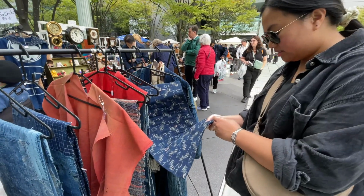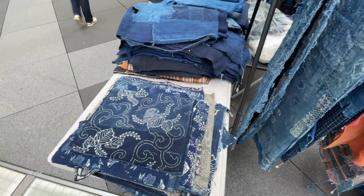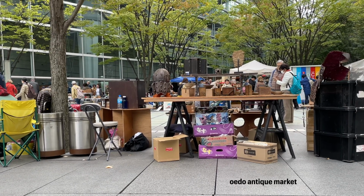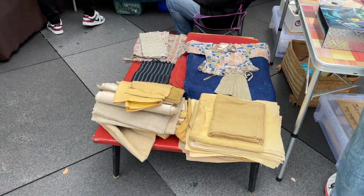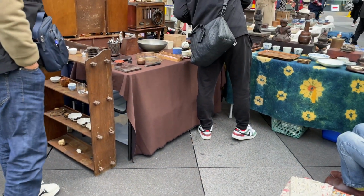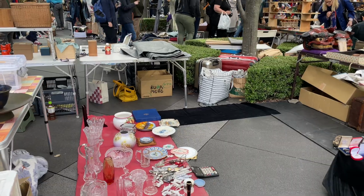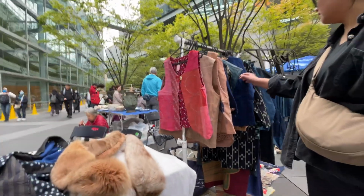Walking around, we also stumbled upon this flea market. I believe it's called the Oedo Antique Market. Really impressive and large. We were tempted by some of the Japanese denim items and some of the smaller antique vase type things. It doesn't happen every day, so you'll want to check their schedule before coming by.